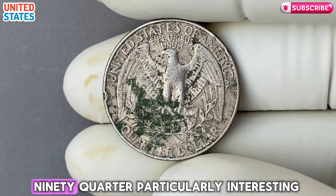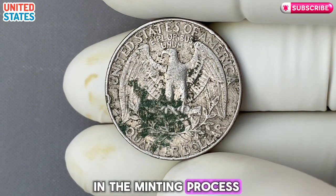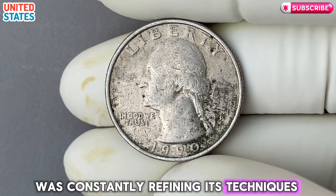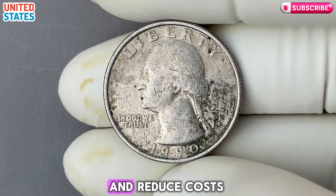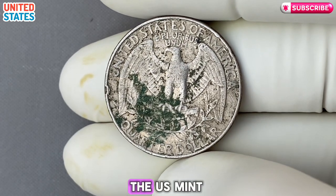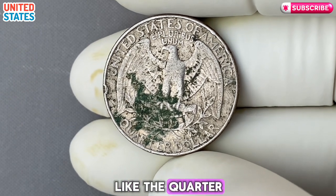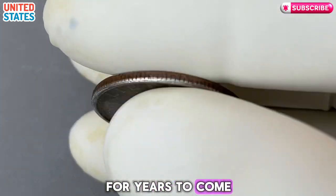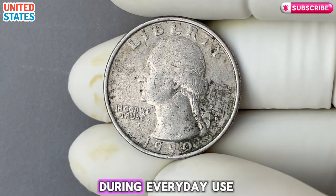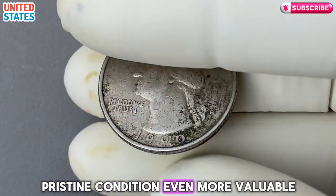But what makes the 1990 quarter particularly interesting is the series of changes that took place in the minting process during this era. The United States Mint was constantly refining its techniques to improve the efficiency of coin production and reduce costs. By the time the 1990 quarter was released, the U.S. Mint had already adopted some innovative processes to ensure that coins like the quarter would remain in circulation for years to come. But despite these efforts, many of these coins were subject to damage during everyday use, which, as I mentioned earlier, makes the ones in pristine condition even more valuable.